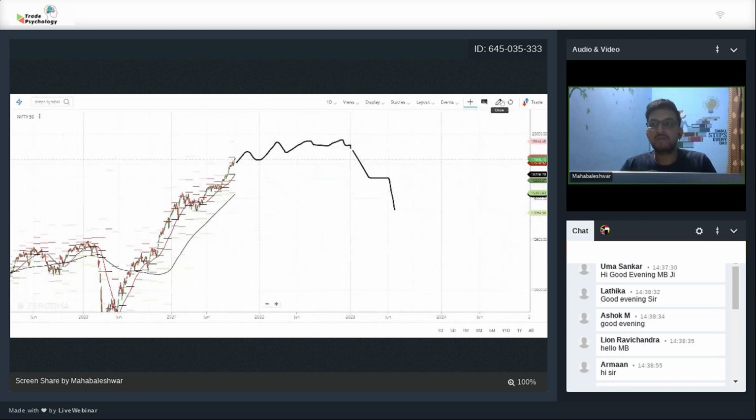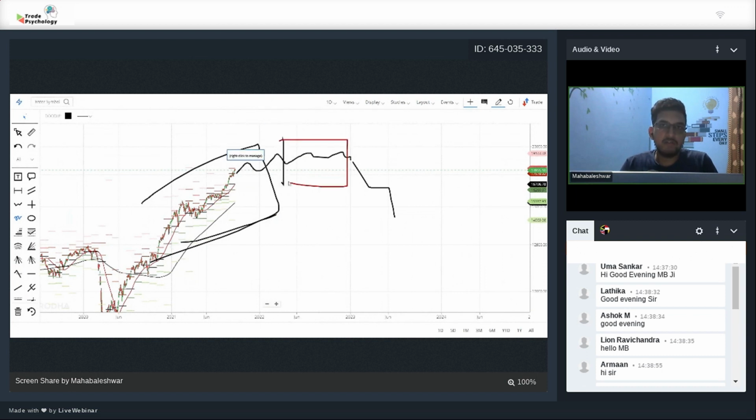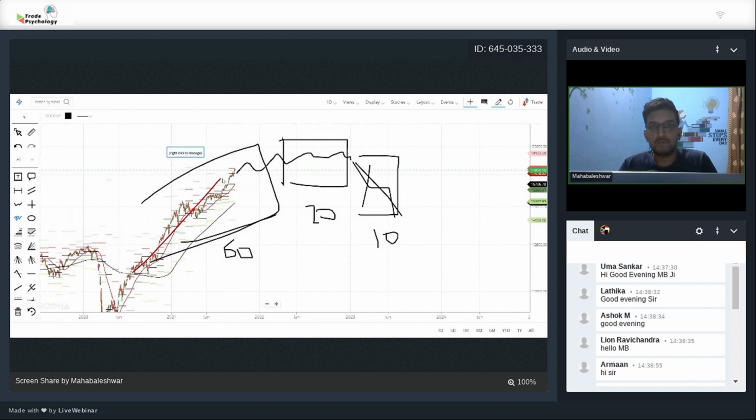As a trader or an investor, you should know these basic fundamentals of how the market behaves, right? 60% of the time the market will be going upside, maybe 20% it will be sideways, and 10% there will be correction. There is one rule called 60, 20, and 10. This is how the market works. The correction happens very significantly, maybe within 3 months or 6 months, but 60% of the time the market will always be going upside.